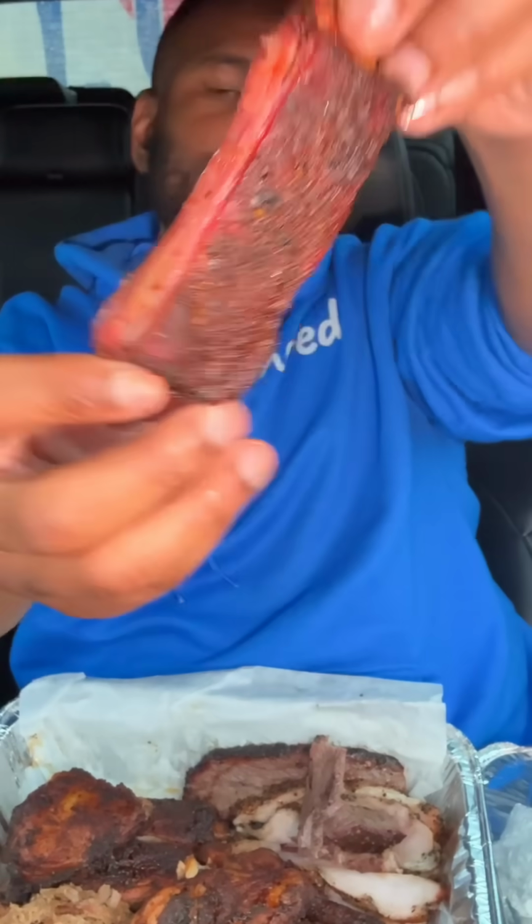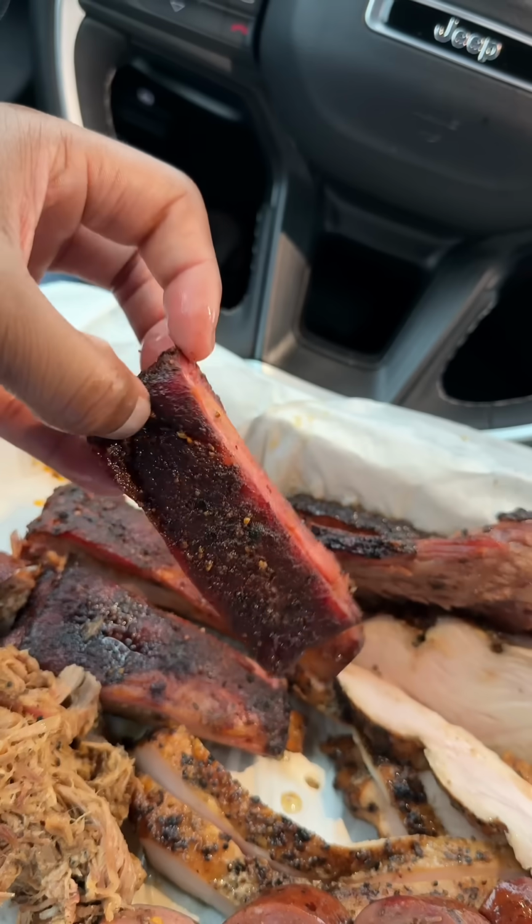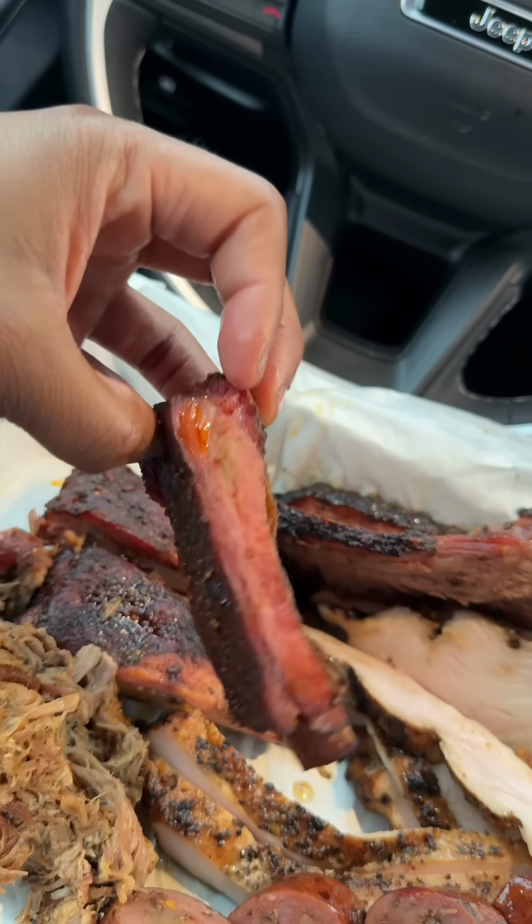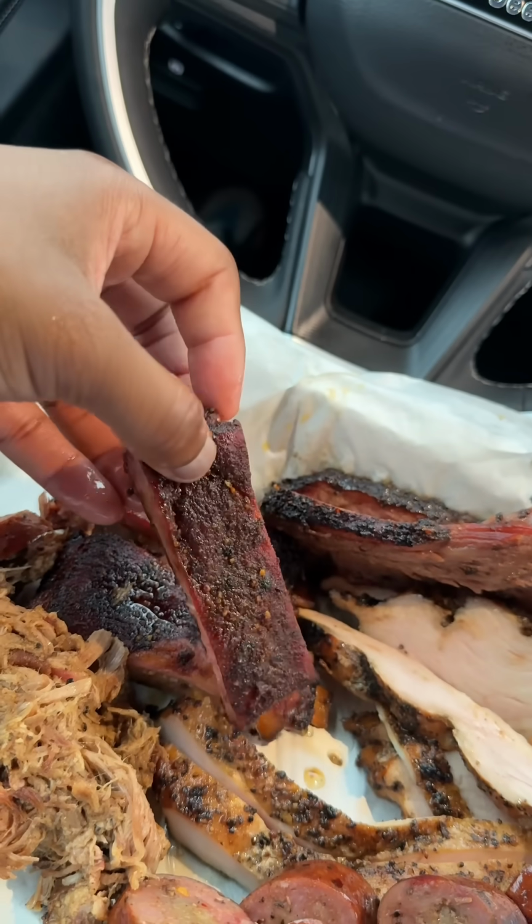We got a pork rib. That's about right. Meat easily pulls off the bone. Flavor-wise, it's on point. It has like a spicy, peppery kick to it. It smells good too. I can legitimately give this a pass.